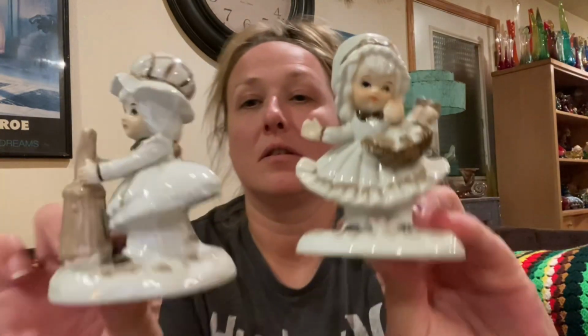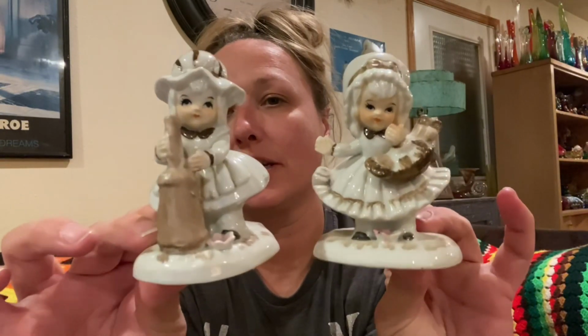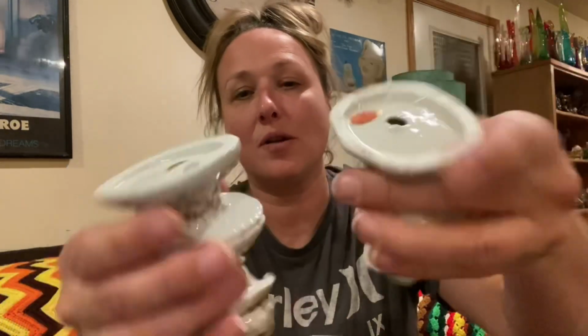And then I got these cute little Enesco girls, two of them. They remind me of Thanksgiving, kind of the colors. And they both have their original stickers on the bottom that say Enesco, so I thought those were cute.